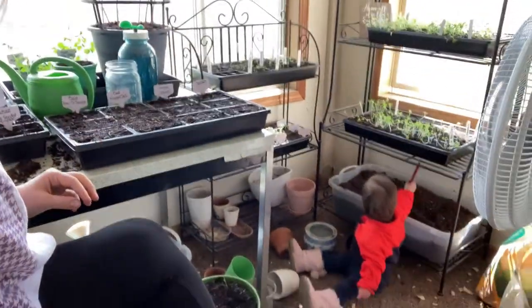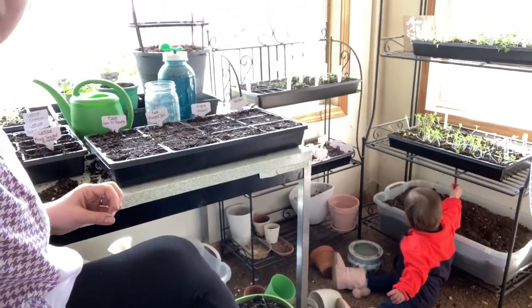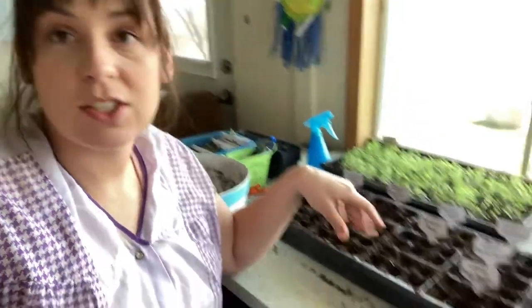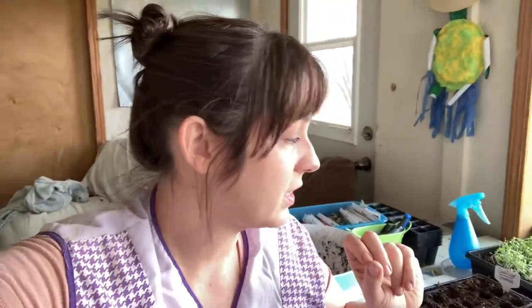Mabel's so cute. She came down here and started playing with the dirt, and I feel like I should have stopped her, but it's just so darn cute. I can't stop her. And I've made a mess of dirt on the floor myself, so it's all right. It's okay. So I'm excited. I'm starting new seeds. I'm about to do another tray with flowers and a tray with herbs, which I'm going to start in these cells and then transplant over to some pots, because I'm hoping to do herbs on the porch.